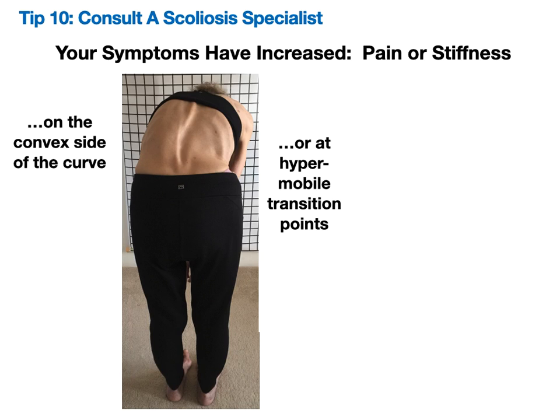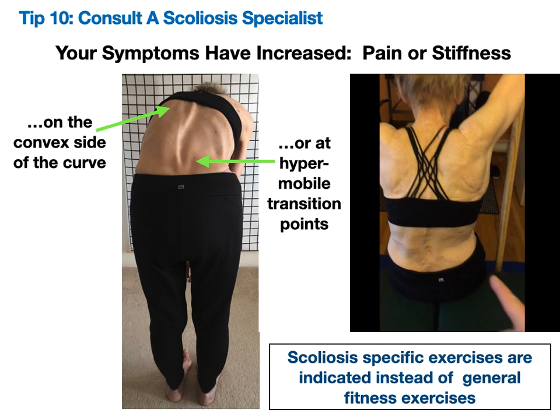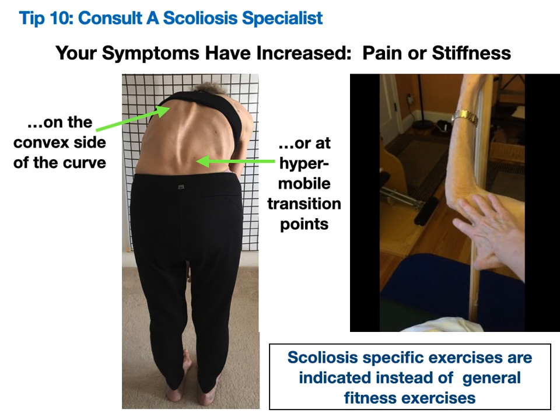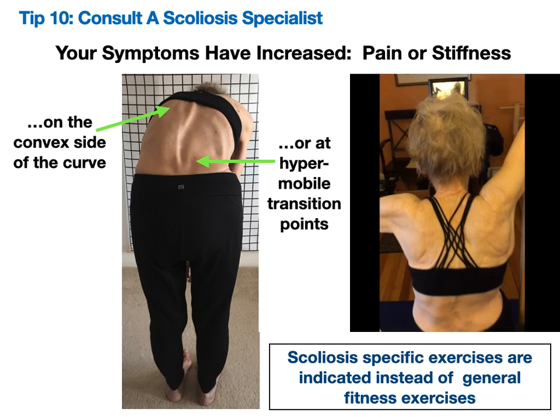Consult a scoliosis specialist when your symptoms have increased. Pain and stiffness can occur on the convex side due to eccentric contraction of elongated muscles, or at hypermobile transition points in the curve. You may need scoliosis-specific exercises instead of general exercises to focus on reducing the curve pattern that could be contributing to pain.